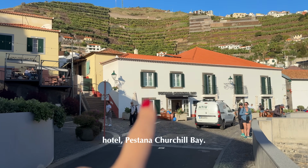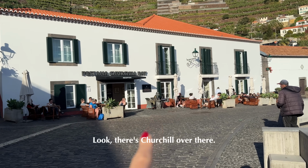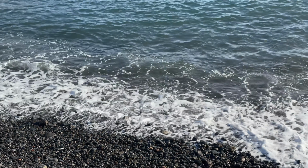I think this is a hotel, Pestana Churchill Bay, because it says reception over there. Oh my God, look, there's Churchill over there. Look at him, he's so serious. Sounds like little claps.